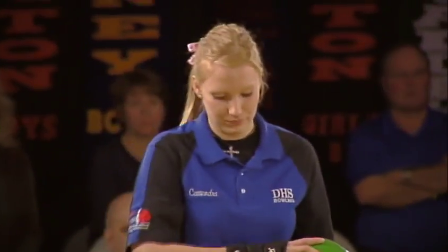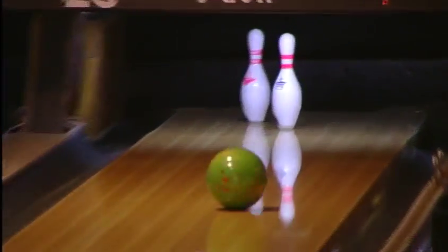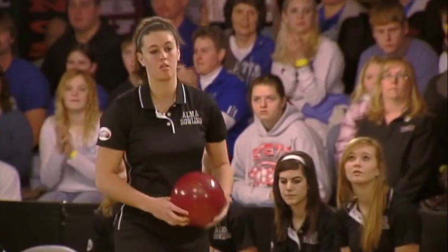Last year, the Alma Cardinals won it 3-0. They swept their opponent, Scribner Snyder, and took the girls' Class D state championship. So the Cardinals are looking for their 2nd consecutive state title, and a nice spare conversion there. Sandra Likas cleans it up.